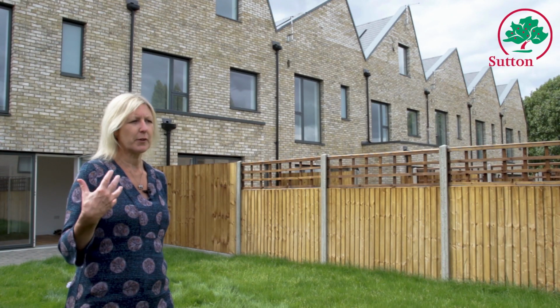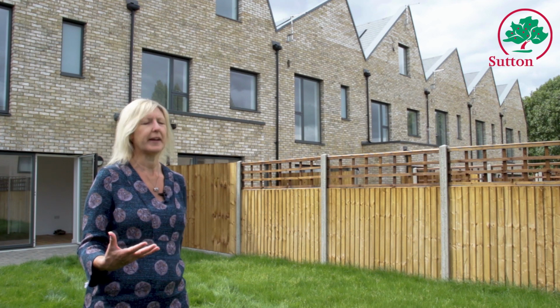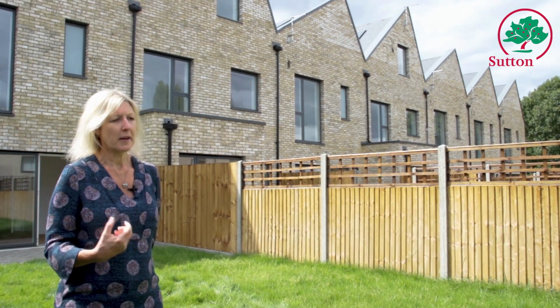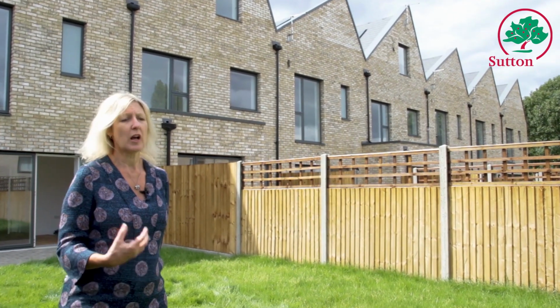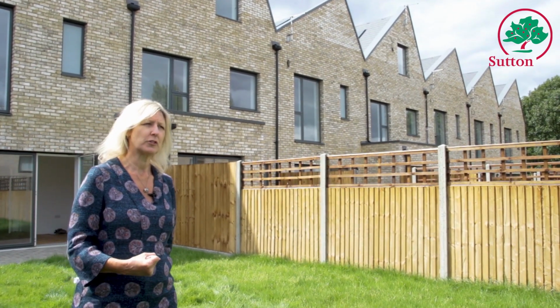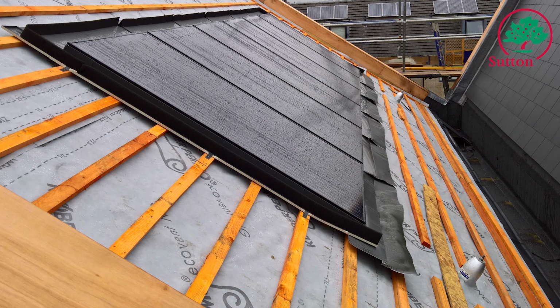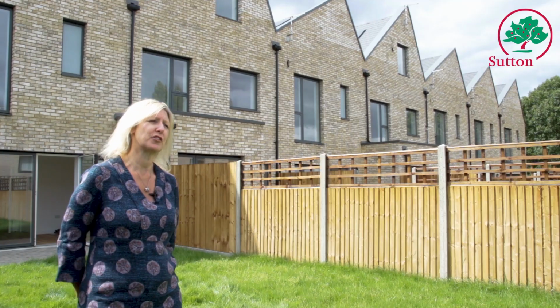At Ludlow Lodge, even though it's only 6 stories high, we've decided to fit a sprinkler system because we think that's the right thing to do. So we're fitting a sprinkler system in Ludlow Lodge, and all of the properties are built to high sustainability standards, i.e. very eco-friendly, solar panels, things like that, and they'll also be very, very efficient to heat.